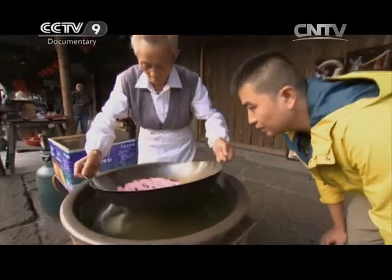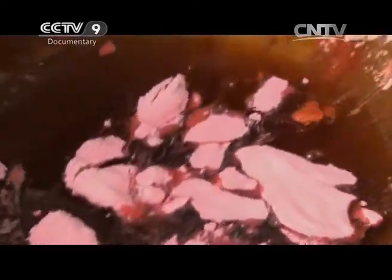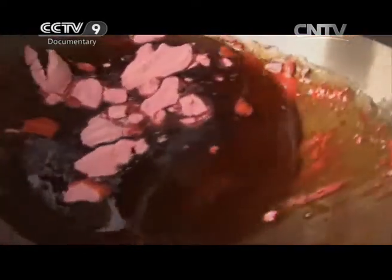As the sugar syrup and strawberry powder are blended together, the syrup gradually becomes redder and redder. It's almost like magic.